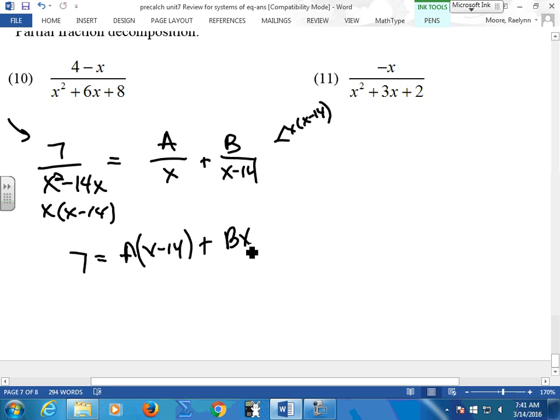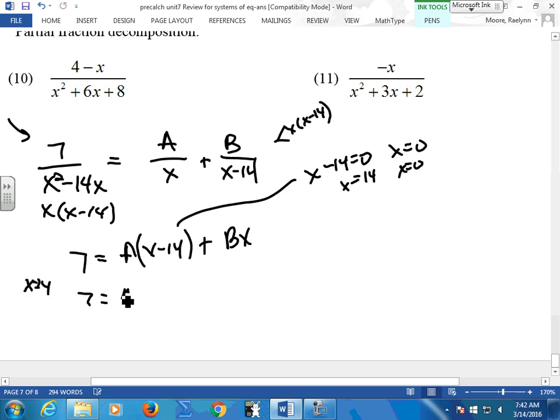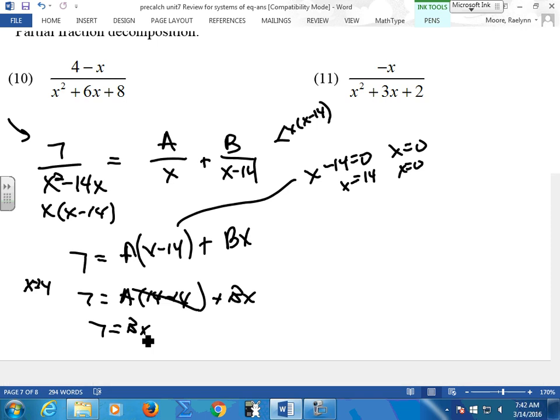So we take both of these factors and set them equal to 0. So x would be 14 and x will of course be 0. First time through, we'll make x be 14. This is going to eliminate your A. So this is wiped out. Then substitute the 14 in.